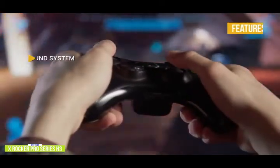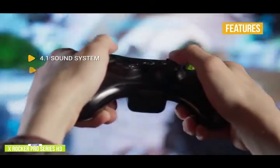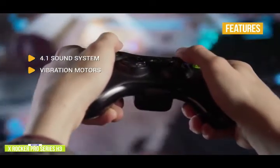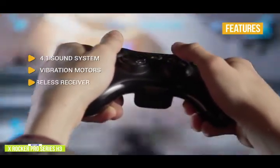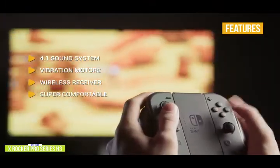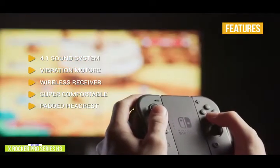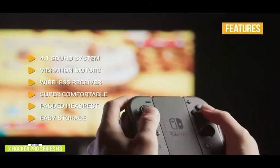The key features are 4.1 sound system, creates an immersive environment for games, movies, and music. Vibration motors, sync with audio to create a powerful full-body sensation. Wireless receiver, lets you pair the chair with compatible devices. Super comfortable, lessens fatigue for long gameplay sessions. Padded headrest, provides additional head and neck support. Easy storage, folds up so you can store it out of the way.